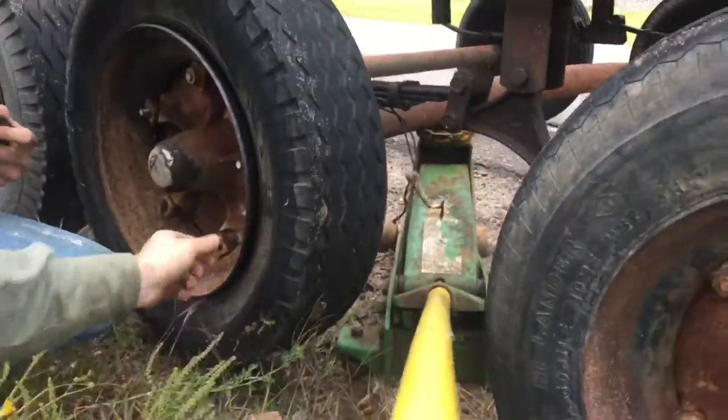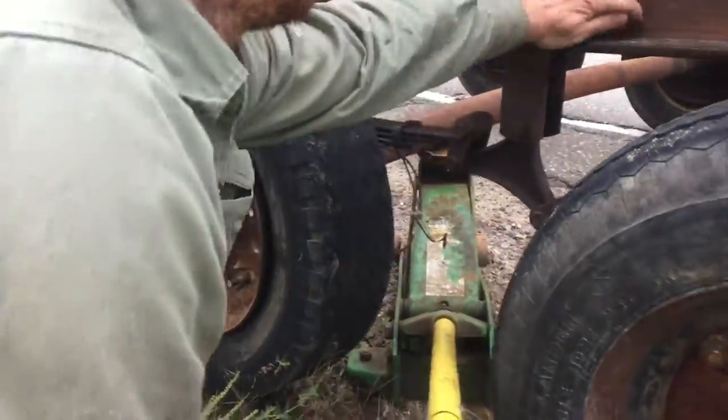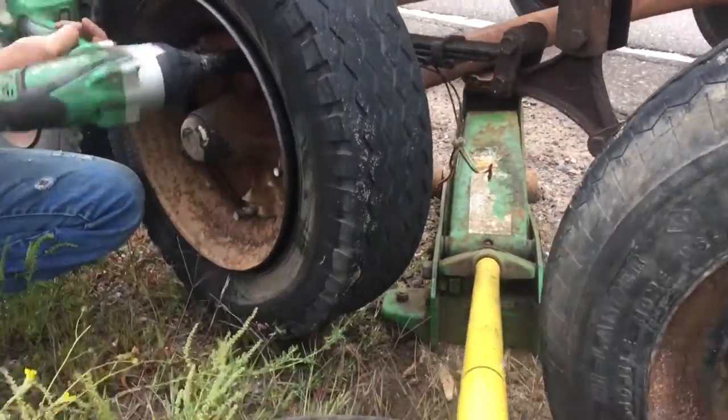Guys, we had a blowout going to the site with the bridge. We're on the side of the road right now, changing out a tire.